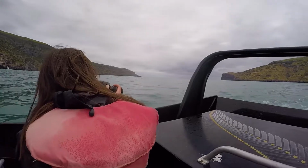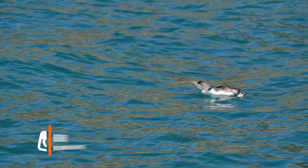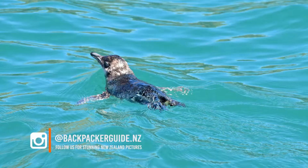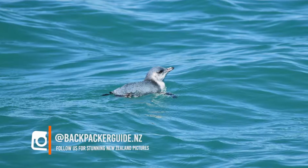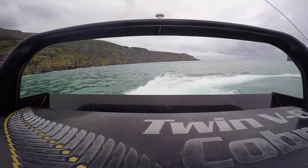And Critter knows every nook and cranny of the Akaroa Harbour, and he's also really good at spotting wildlife, like these awesome little blue penguins. They are super small, and on the surface of the water they're very hard to spot, but he does spot 3 of them for us today.